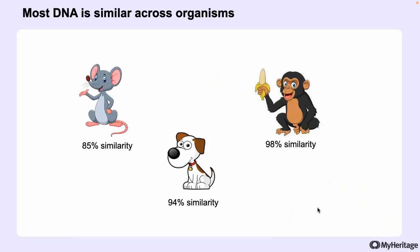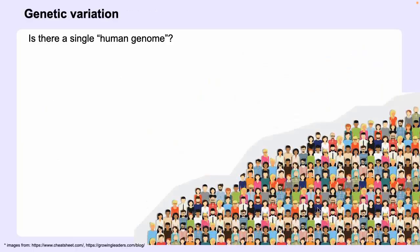So if we see that we have so much in common with other organisms, is there a single human genome? Do we all have the same genome, or do we have different genomes? So as it turns out, 99.9% of our DNA is similar across all human beings. It means that all people on the planet share 99.9% of their DNA, and only 0.1% of our DNA is different. This difference is actually about 3 million base pairs. It means 3 million letters.